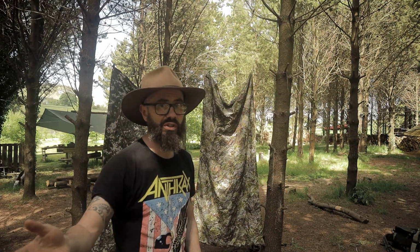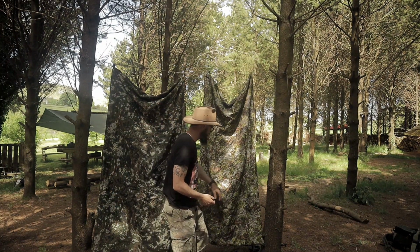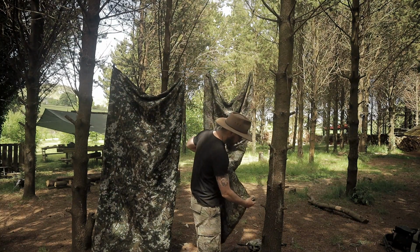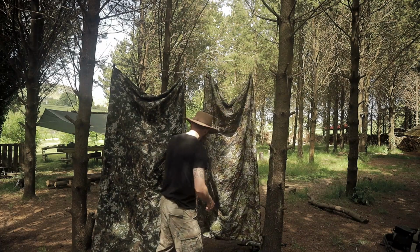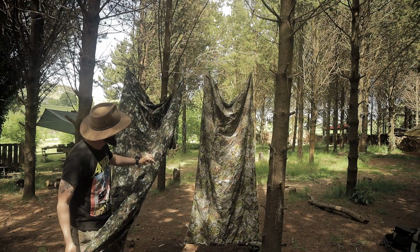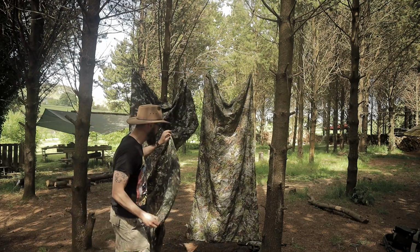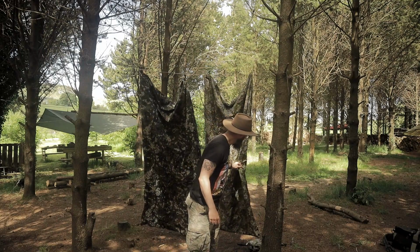Now, if you got bungees and stuff like that, yes, but the way I used my ridge line, it wasn't that obvious, okay? And we have tabs. Now, I would say that a little tab in the middle on both would be nice, okay? Just to hold it up a little bit more.